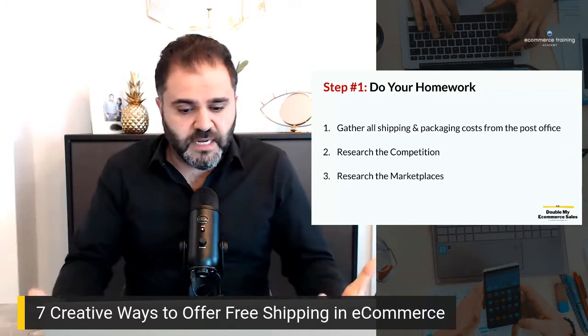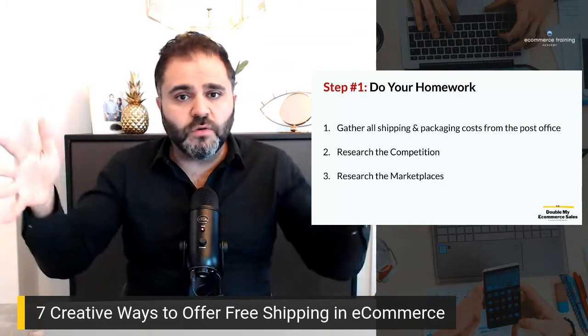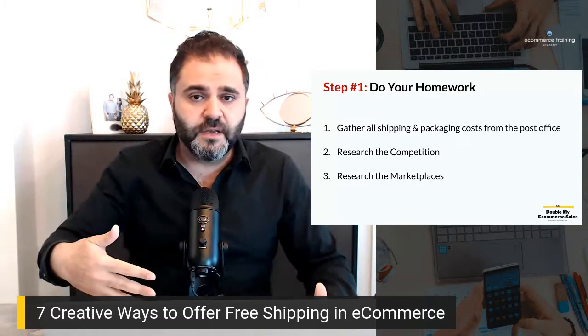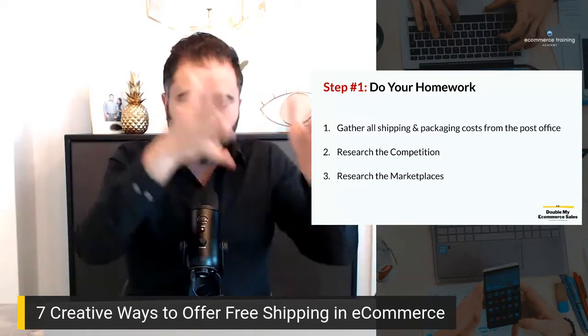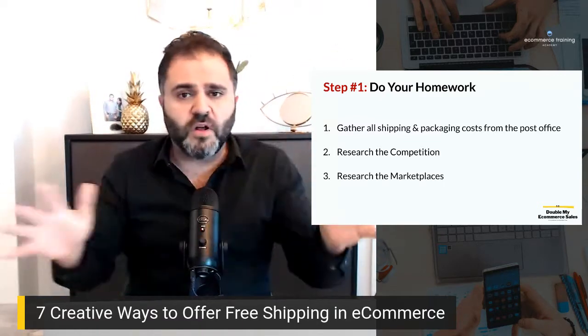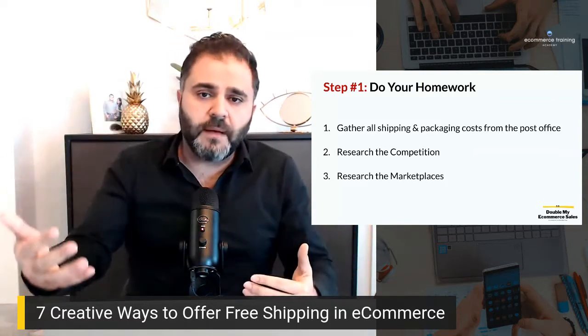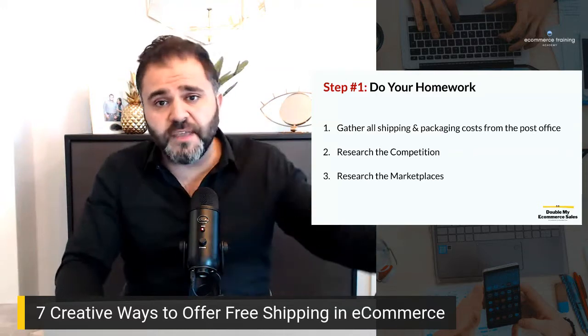So my exercise is really pretty simple. I open up a Google Sheets template and I just put all these numbers inside the sheet. I gather the post office numbers, my cost, my packaging, and so on. So all that stuff is gathered together, and then I decide whether there should be a minimum amount they should spend. Can I afford giving out free shipping?